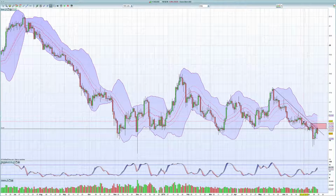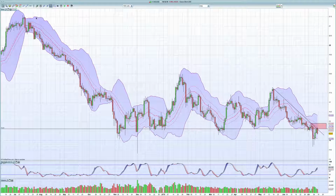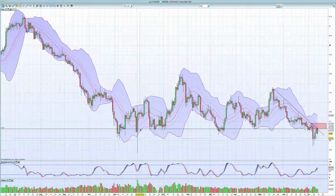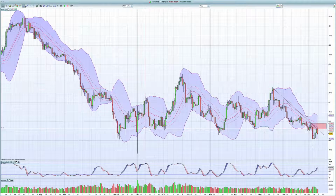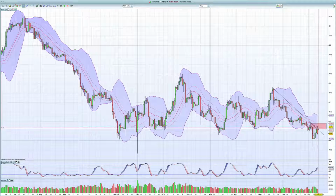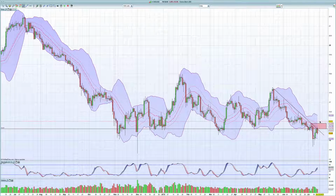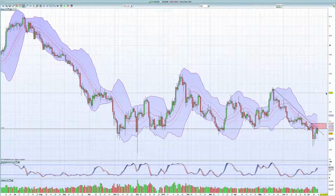I would say that if we do manage to go above $16, we're going to call this a false breakdown, similar to this. And the move to the upside should be very, very fast. So we need to keep an eye out on this area here, because if this area does not hold, if we see prices go above $16, again, we should see a big spike up to the $17 range.